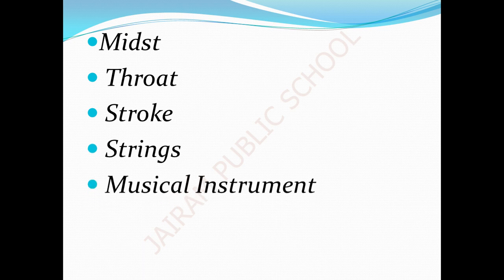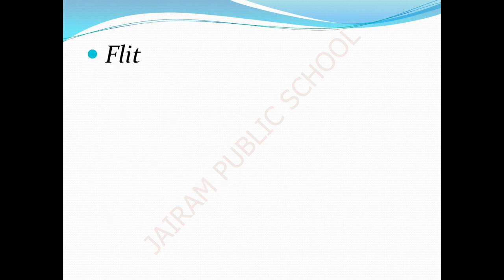Musical instrument. M-U-S-I-C-A-L, musical. Instrument, I-N-S-T-R-U-M-E-N-T, musical instrument. Bow. B-O-W, bow. My dear children, I hope you are all repeating along with me and also you are all spelling along with me. Flit. F-L-I-T, flit.